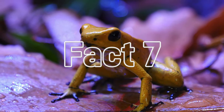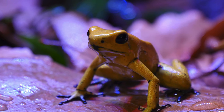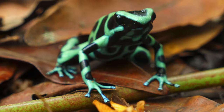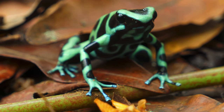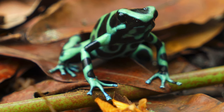Fact number seven. Even though they're super toxic, poison dart frogs actually have lots of predators in the wild, including snakes, birds, and even other frogs. But the predators have to be really careful when they go after a poison dart frog. One wrong move and they could get really sick.